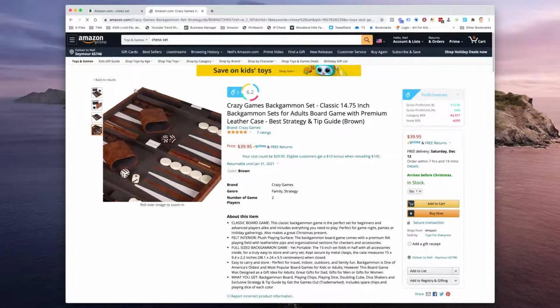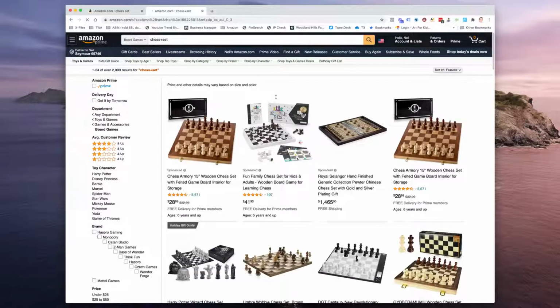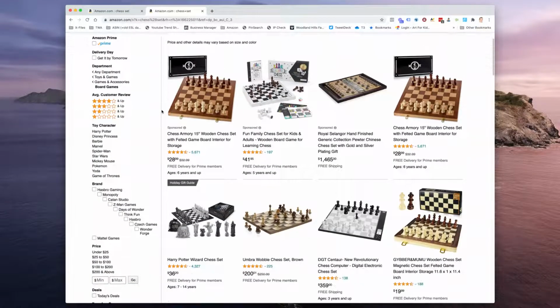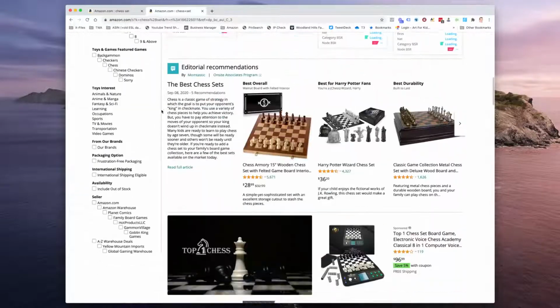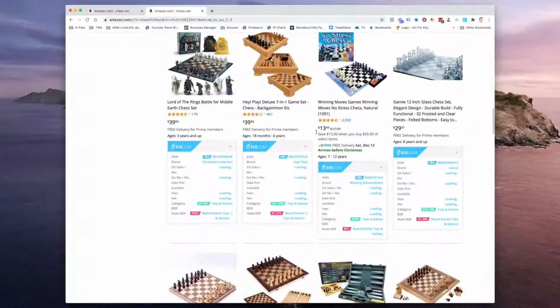So if there was a way to cross that over just a little bit, kids love games. This is toys and games. This isn't just adult related. This could be for kids too, or parents with kids who want to learn. So I'm just giving you some thoughts and ideas about how I would approach the continuation of researching this market to look for those particular opportunities.